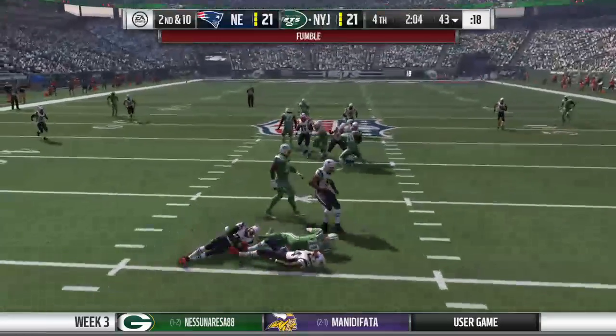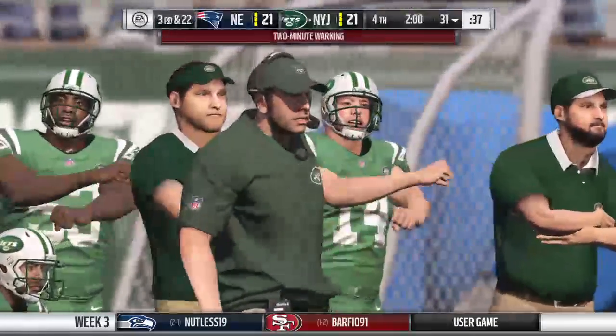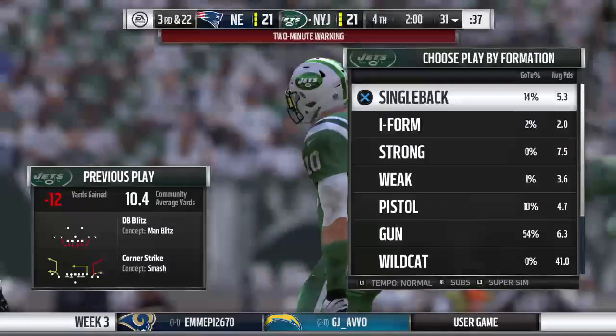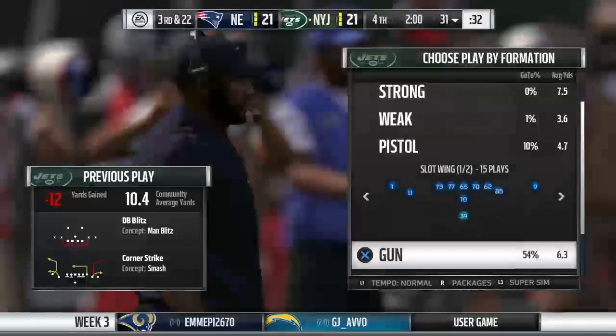Nowhere to go here. He lost the football. And fortunately, he's able to reel it back in, but it's going to go down as a big loss here on the play. Time for a break. We'll come back and see how it all shakes out after this.